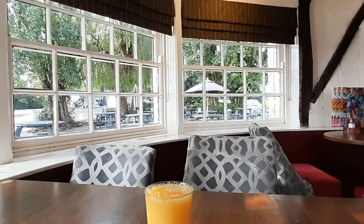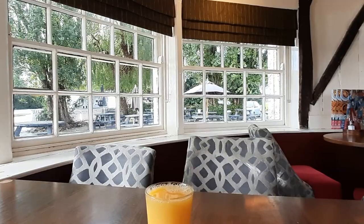So I've arrived at the Ferry Boat Inn. I'm currently sitting in the Hungry Horse, which is the restaurant portion of the inn. It's a chain. I like Hungry Horse. They do good food. Unfortunately, I arrived too early for a main meal, so I'm going to have breakfast. But I'm sitting in a window seat opposite where I parked the van, so I can keep an eye on that. And I'm going to eat my breakfast and then probably sign off.